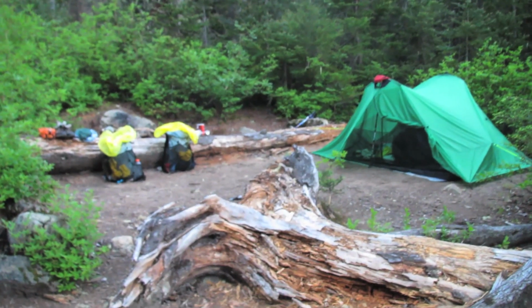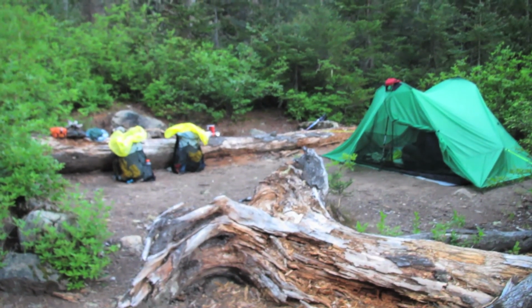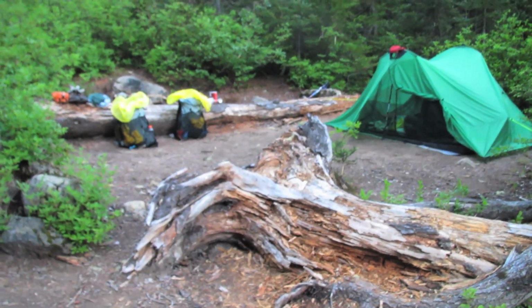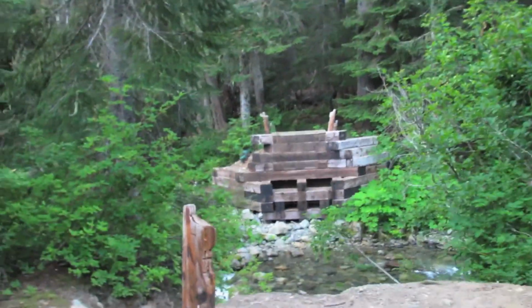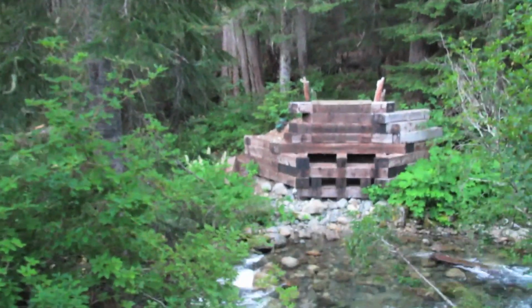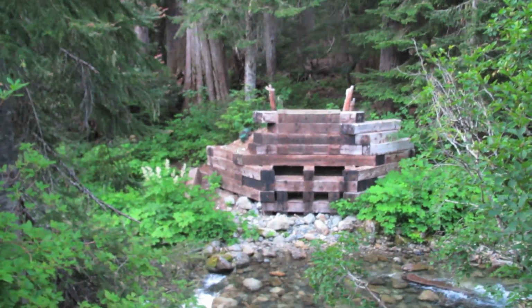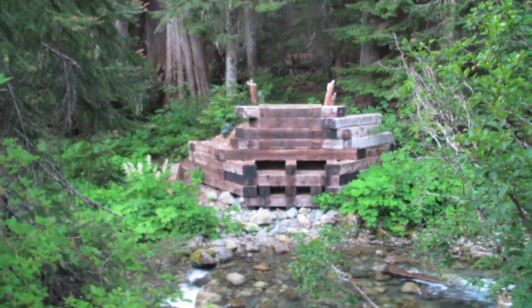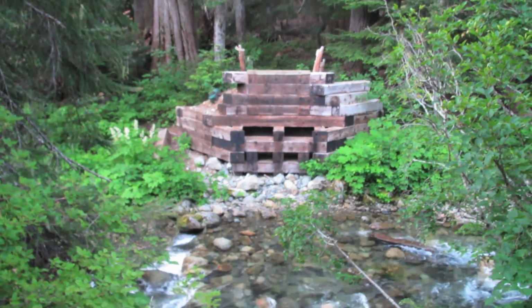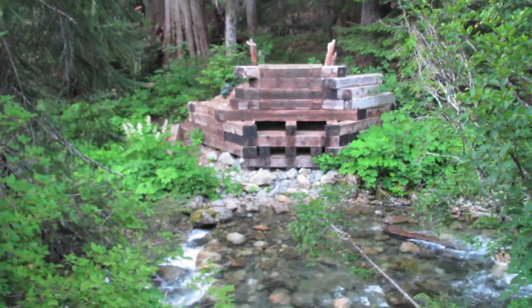We got here pretty late last night, but it's plenty of space, and I see Matthew's just starting to get up. And if you look over here to the left, you'll see that the hiker's bridge is gone. It got washed away. You can see how high it was up there. It's probably a good 15-20 feet up, but it totally got washed away. So we've got to cross that river, a cold icy river, this morning to get to the other side.